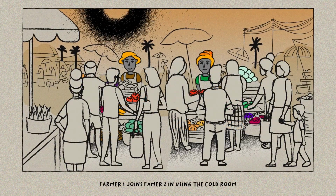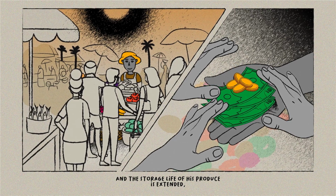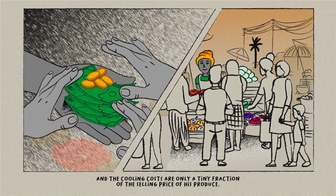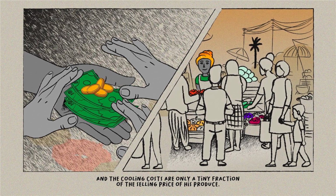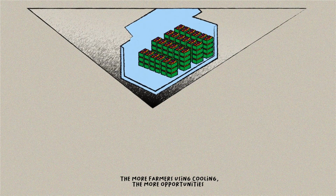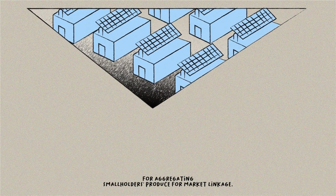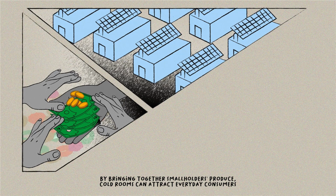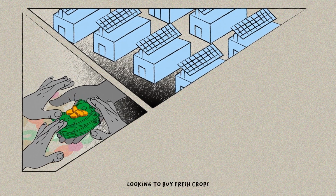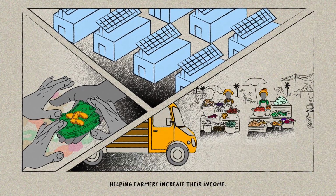Farmer 1 joins Farmer 2 in using the room, and the storage life of his produce is extended, helping him attract more customers to his stall, and the cooling costs are only a tiny fraction of the selling price of his produce. The more farmers using cooling, the more opportunities for aggregating smallholders' produce for market linkage. By bringing together smallholders' produce, cold rooms can attract everyday consumers looking to buy fresh crops, and bulk buyers from retail stores and hotels, helping farmers increase their income.